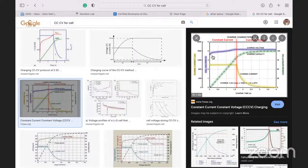If you see here, you're slowly bumping up the voltage, then retaining the constant voltage. But here you're retaining a constant current, and gradually reducing the current. So at one portion you keep constant current, then you reduce the current. At another portion you increase the voltage and retain a constant voltage. This is a proven method that seems to be more reliable for cells to get charged.